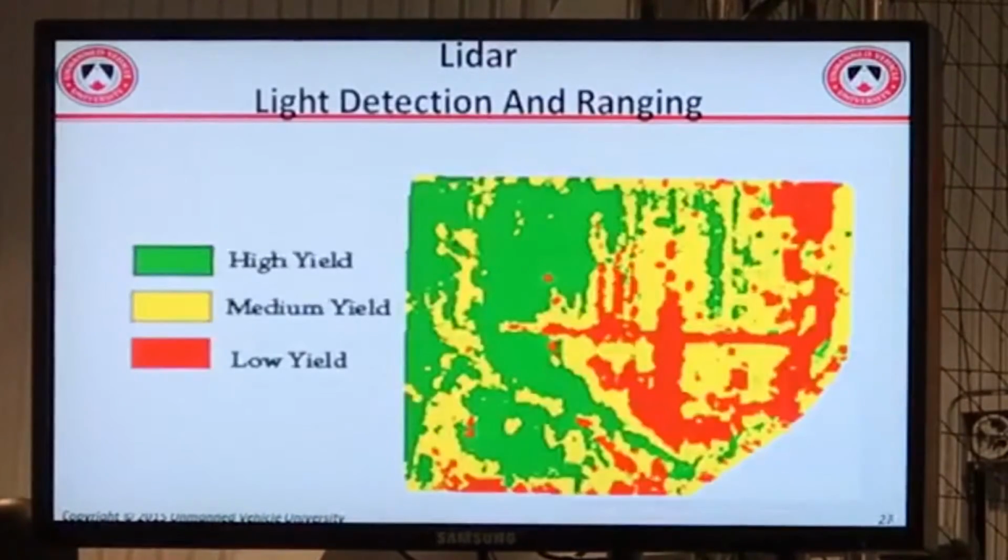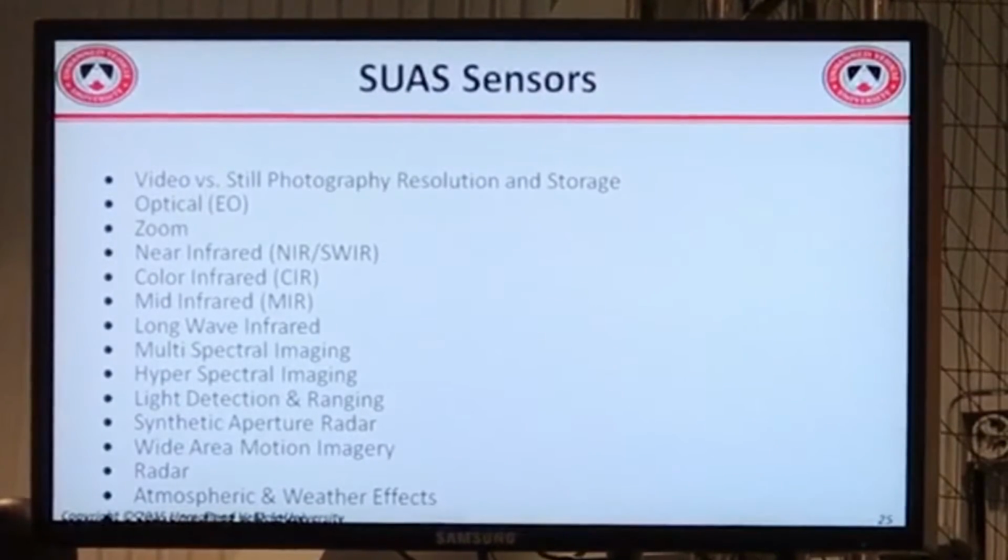Looking at the sensors, LiDAR, light detection and ranging. Very quickly, the reason we're in the revolution right now is that the technology in the drones has increased, but also the technology in the sensors. When I flew in Desert Storm, the FLIR, forward-looking infrared on my aircraft weighed 800 pounds, probably cost millions of dollars, and was fair at best.